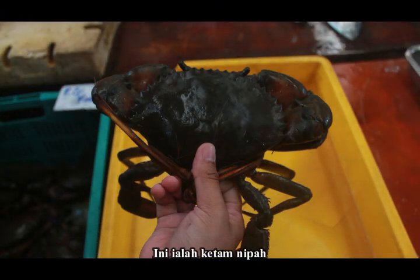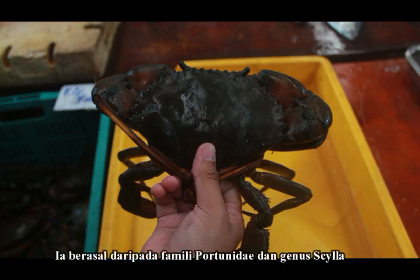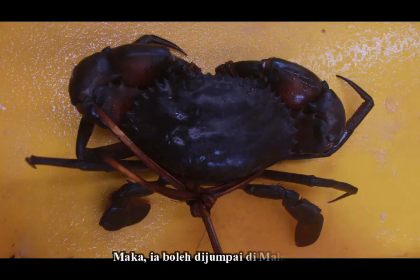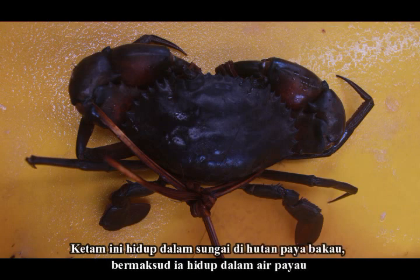This is a mud crab, or it is known as mangrove crab. It comes from the family Portunidae and genus Scylla. This Scylla species is a carnivorous crab. The natural range of the mud crab is in the Indo-Pacific, so it can be found in Malaysia. This crab lives in the river of mangrove swamp forest, which means they live in brackish water.